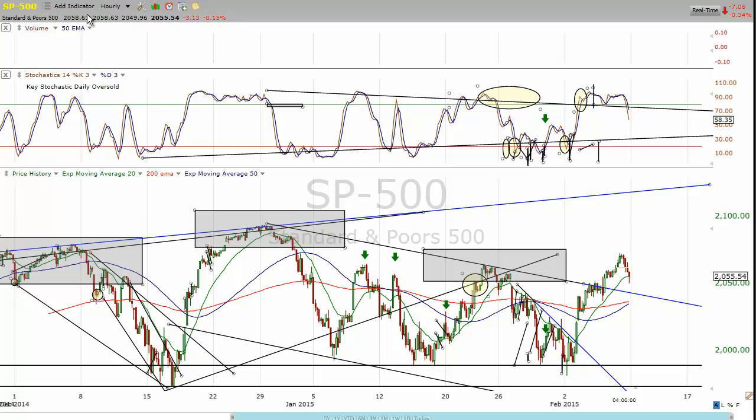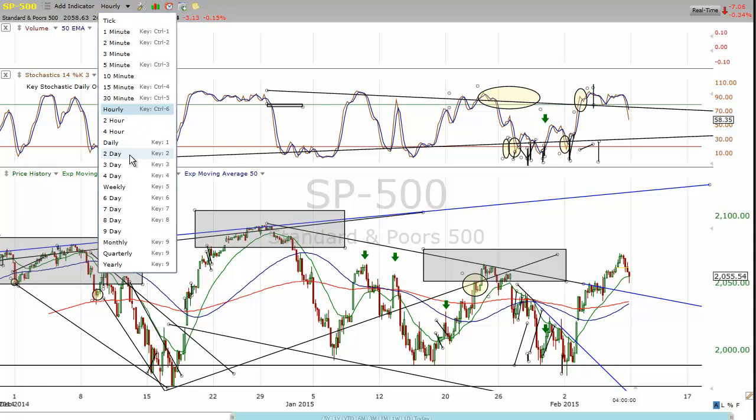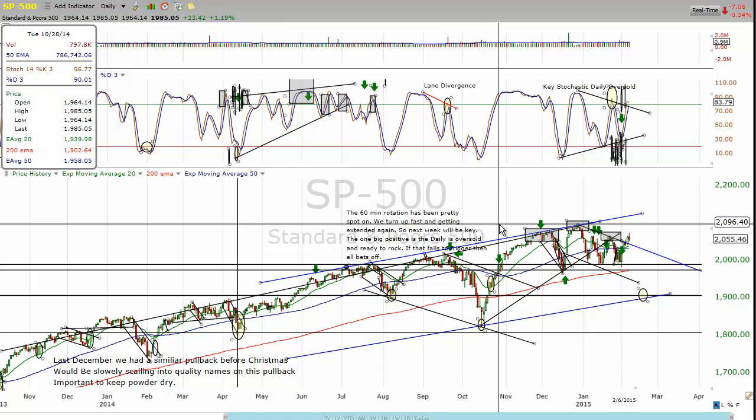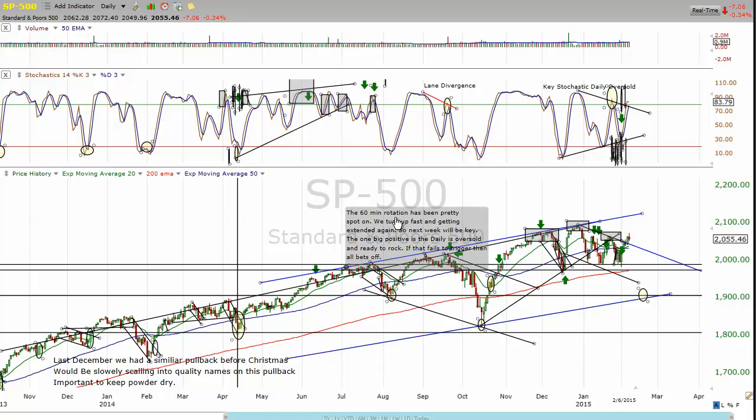So right now, with that 60-minute here rotated back down, the daily here kind of extended. We still have some targets above us. We take a look at the big picture here. We're not that far off the recent highs. The recent highs right up here at 2096, close to actually 2100. Let me get rid of that.